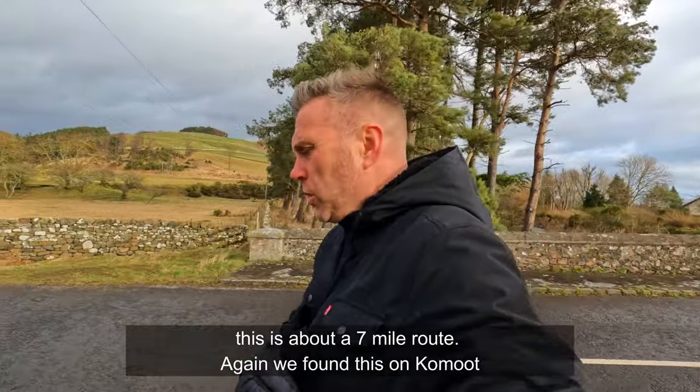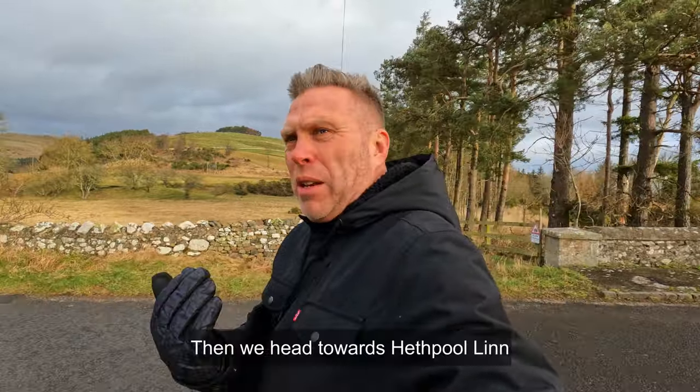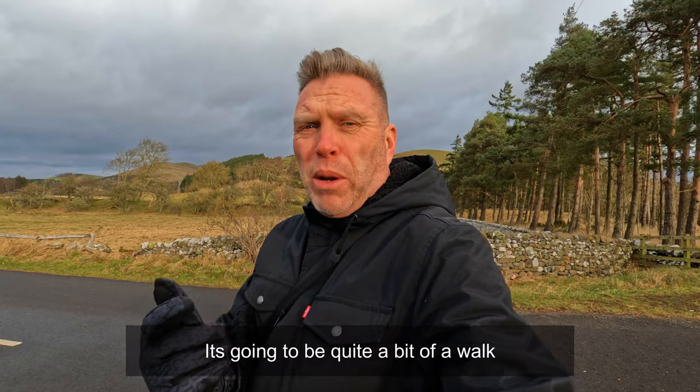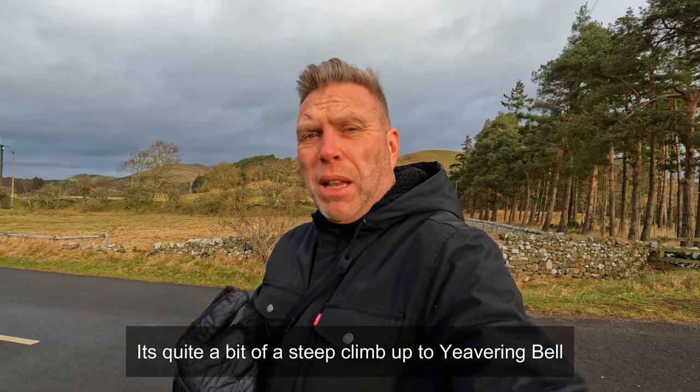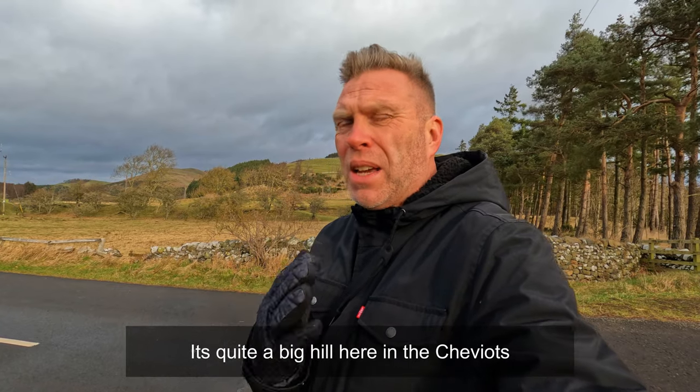Found this on Komoot, so it starts in Kirknewton and we're heading towards Hethpool Linn, and then we head up a hill called Yeavering Bell. It's going to be quite a bit of a walk. I think it's quite a steep climb up the Yeavering Bell. It's quite a big hill here in the Cheviot.